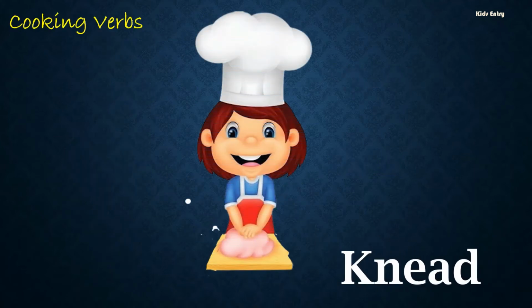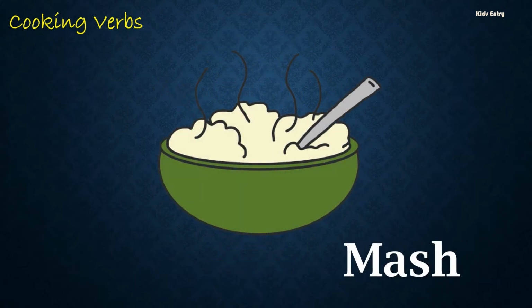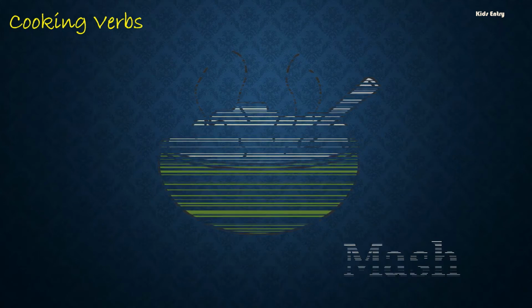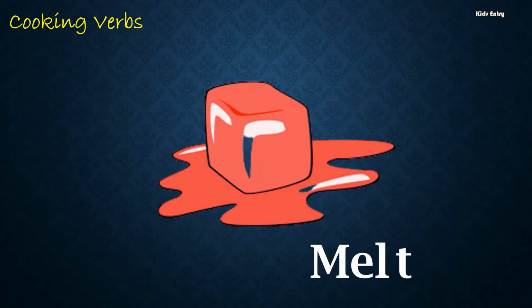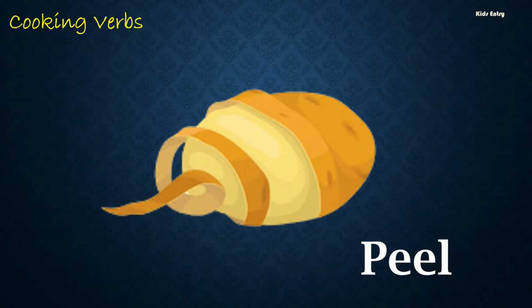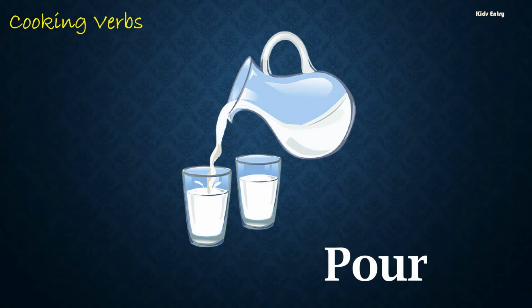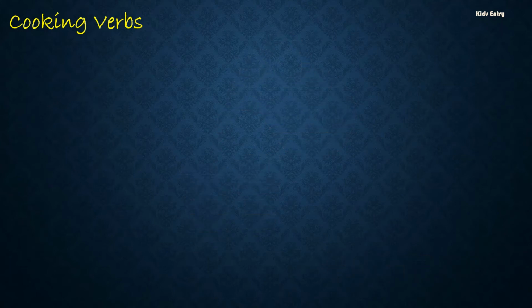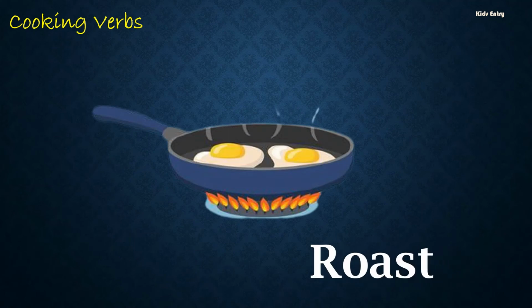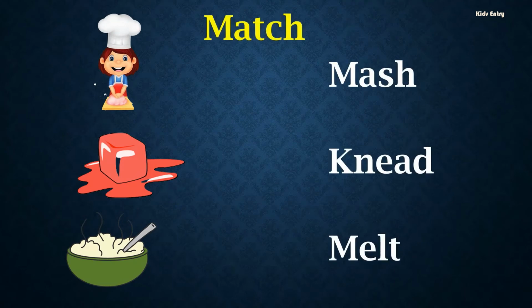Knead. Mash. Melt. Peel. Pour. Roast. Match the picture to the words.